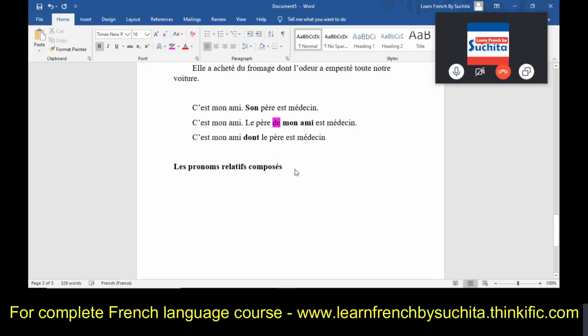Alors, quels sont les pronoms relatifs composés? Like, for example, if I ask you, quels sont les pronoms relatifs simples? Vous allez me dire qui, que, où et dont. Comme ça, quels sont les pronoms relatifs composés?